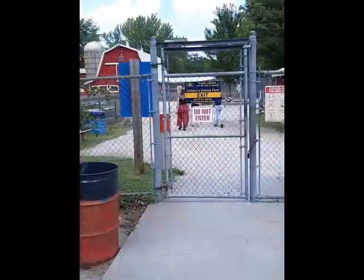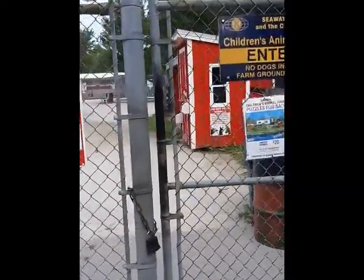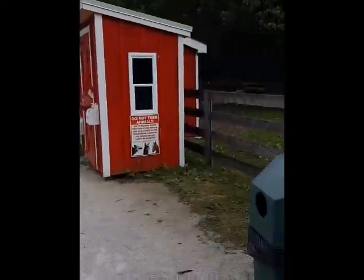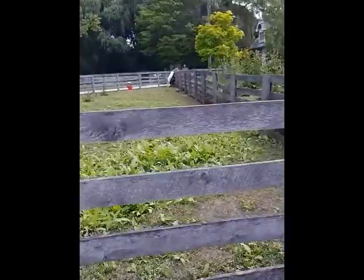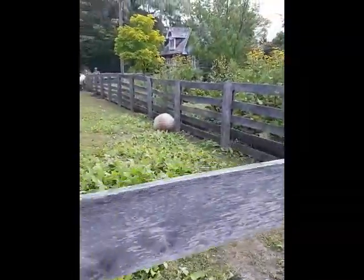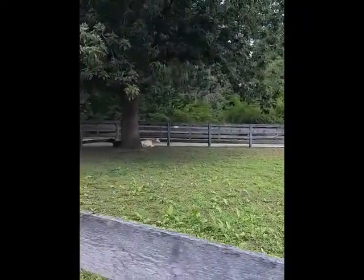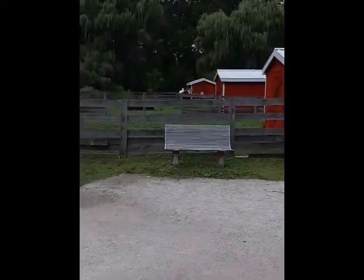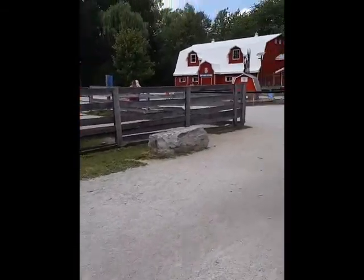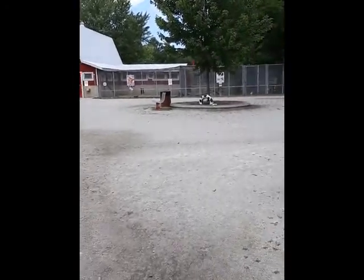Now, the animal farm has been here since 1964, and it's supported both by the city and the Kiwanis Club. There's some sheep and a few goats over here. That round blob is a sheep. Don't feed the animals. You used to be able to bring fruits and vegetables in to share with the animals, but they discourage it anymore.